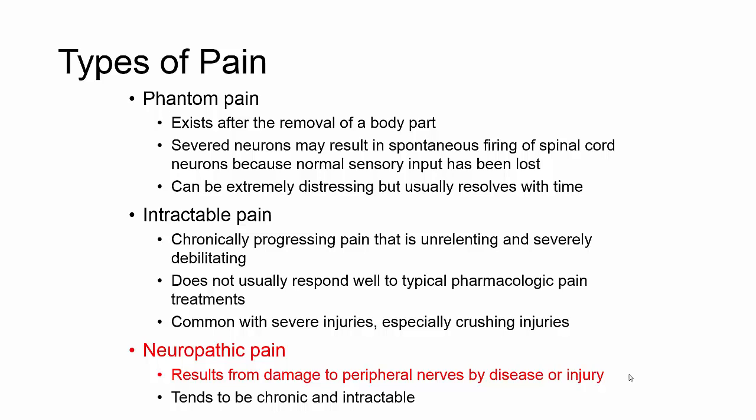This can be extremely distressing to the patient because of the fact that they are already dealing with the idea of losing an extremity or losing that particular body part, and then they have pain from it. But it usually resolves with some time.